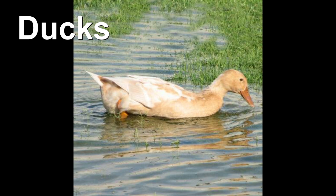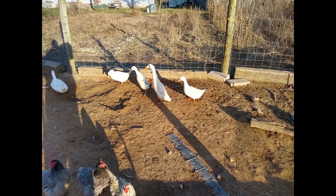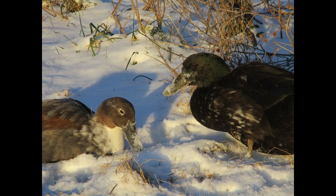Now let's talk about ducks. Ducks are fairly easy to raise. They're messier than chickens. And some people think you have to have a pond, but ducks do fine without a pond. You can give them a little bit of water to splash around in, and they're tickled to death. Their eggs have more protein than chickens' do, and as a matter of fact, they're about double the calories.